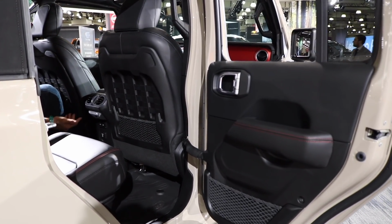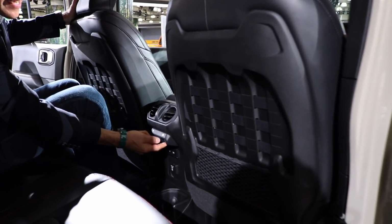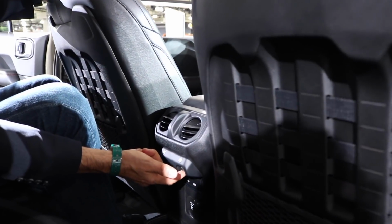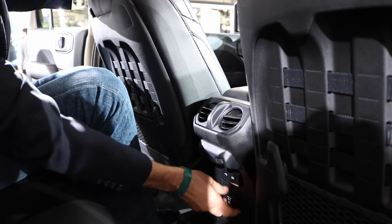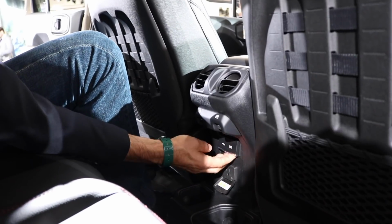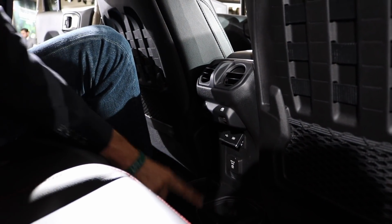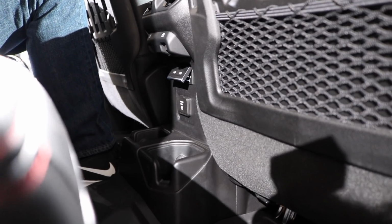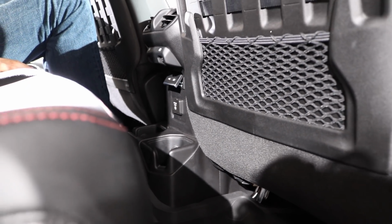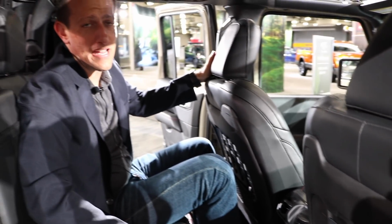And they even thought it through that they gave you rear AC vents, and if you notice, here are your window controls for the rear doors, because remember, the doors can come off. So rear window controls, and then you do have a nice power source down here, actually a few, which is very smart as well. And then check out these cup holders. You can actually go off-road and have your Super Slurpee in there while you're just chilling and somebody's driving you around your favorite dirt mud area. But that's what this Rubicon is all about, is having fun, also having usable space in the trunk.